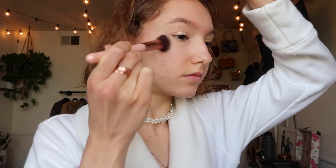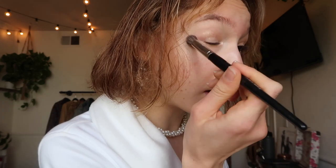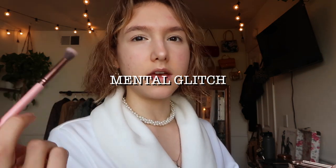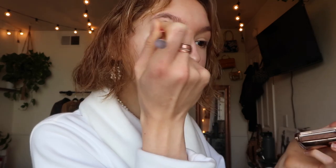And I'm just taking an angled-ish brush. Getting all in there. So now we're shiny. I'm going to take a little bit of the bronzer, and a blending brush, and actually blend a little bit of that into my crease. Did that make any sense? Take the bronzer that I put on my cheek and put it in my crease. Okay.